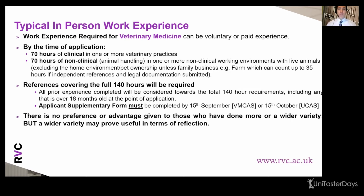We also like you to have some animal handling experience. So we would ask for 70 hours, which we'd say is 2 weeks of experience in an animal handling environment. So that could be cattery, kennel, stables, farm, anything like that. So again, we're wanting you to make sure you know the professions which are associated with the veterinary world. So servicing the animals on any one of those particular facilities would most likely be part of the job when you graduate.